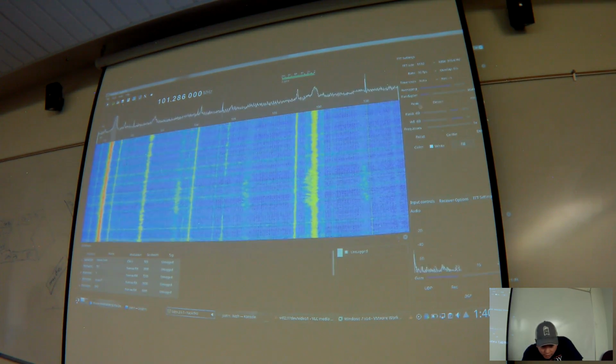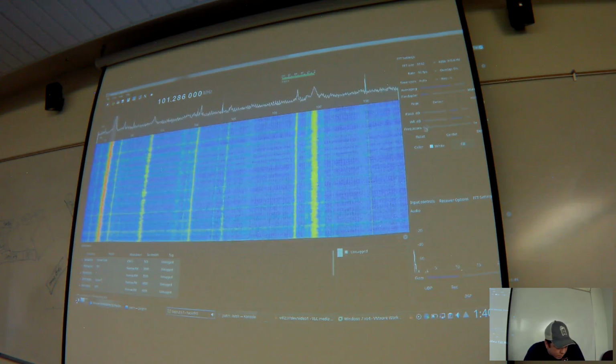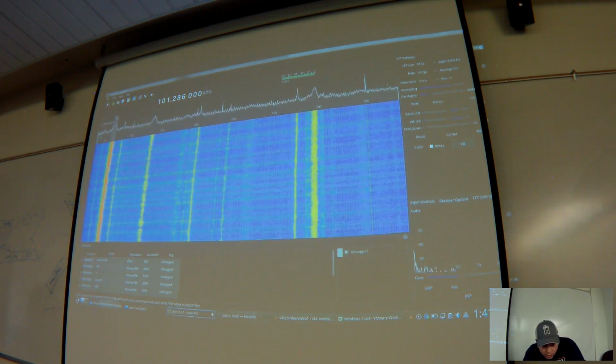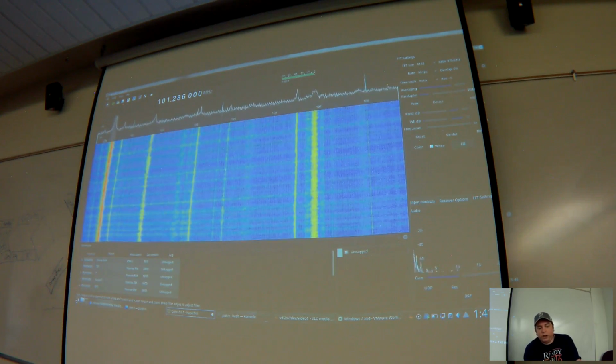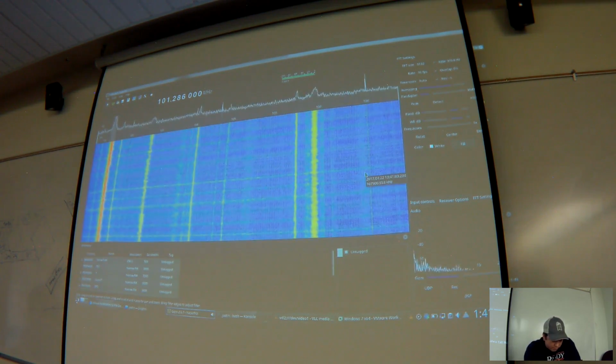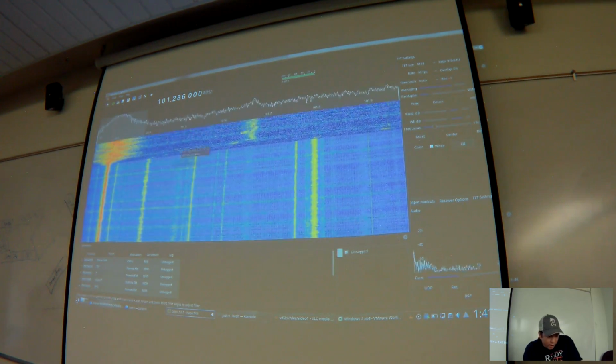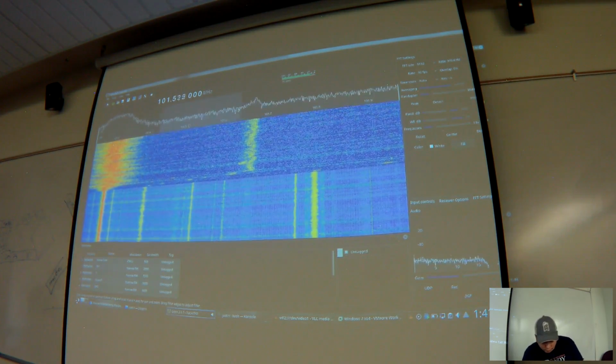Let's go over some of the sliders here. So this frequency zoom, if you can see right here, there's 101, here's 108. So this is the entire spectrum between 101 and 108 megahertz. You can take this frequency zoom and actually dial in to whatever frequency it is that you're trying to see. Obviously, the stream gets bigger. Long story short.